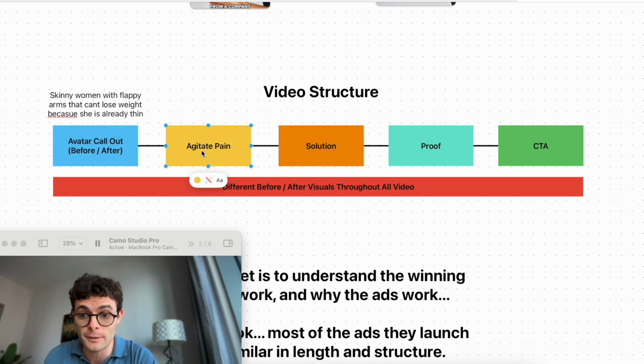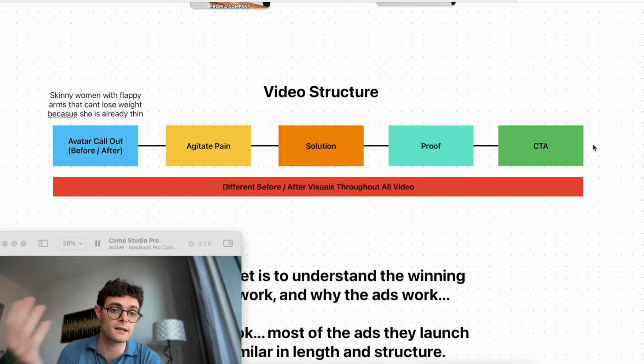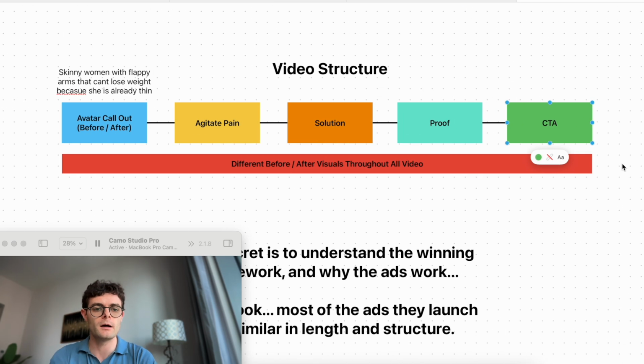Then they agitate the pain, right? Talking also about failed solutions and agitating the pain, that it's so important and it's stressing a lot. Stressing the pain, I guess you can say. They present the solution and then they show proof that it's working for other women, and then it's a CTA. Now, this is a very standard structure of a video, but it gets dissected into frames of seconds, which I'm going to talk about in just a second.